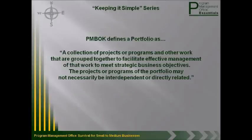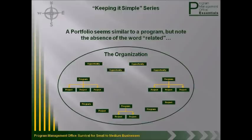PMBOK defines a portfolio as a collection of projects or programs and other work that are grouped together to facilitate effective management of that work to meet strategic business objectives. The projects or programs of the portfolio may not necessarily be interdependent or directly related. At first glance, a portfolio sounds very similar to a program, but note the absence of the word related.